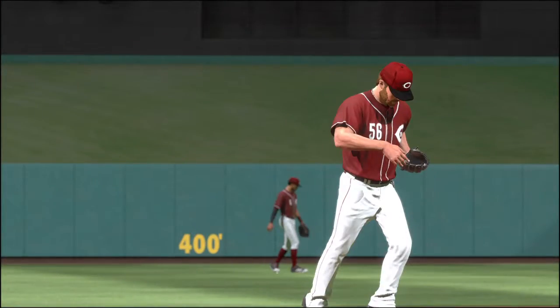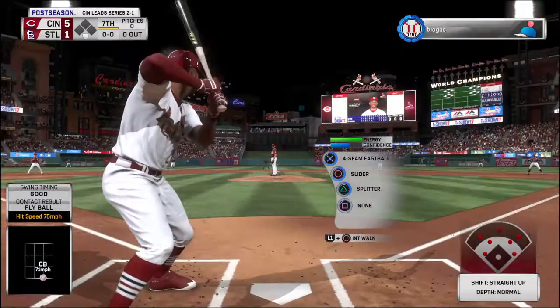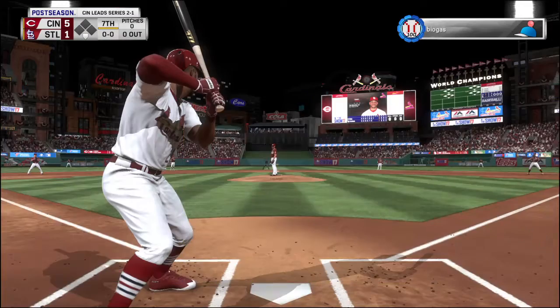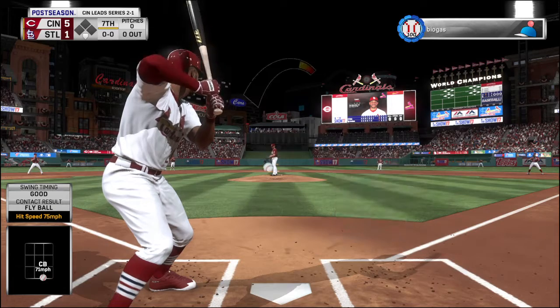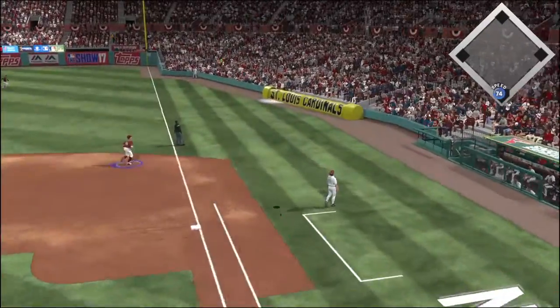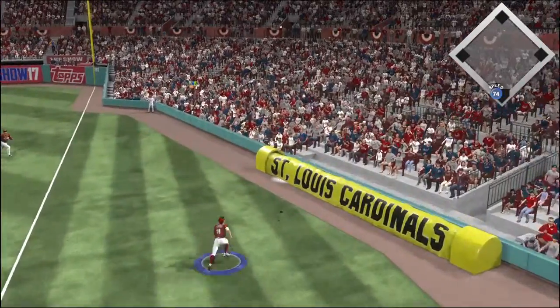Greg Holland gets the call from the pen to take over on the mound and start the home 7th. Now at the plate, Tommy Pham. He's 0 for 2 thus far in this one. And now a right-hander's begun to loosen up in the Cincinnati bullpen. Swing, and he pops him up over toward foul territory.